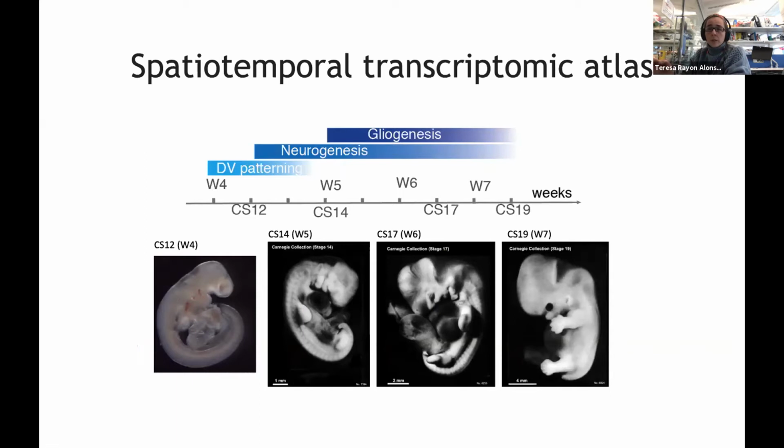The samples were obtained from elective abortions from the HDBR resource. This is the UK Human Developmental Biology Resource, which provides the samples for you to do your investigations. What we did was collect the samples, dissect them, dissociate them, and sequence them at the Crick using the 10X platform. This is a single-cell sequencing technique that is droplet based.